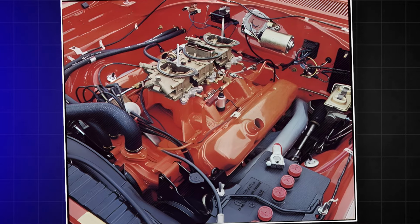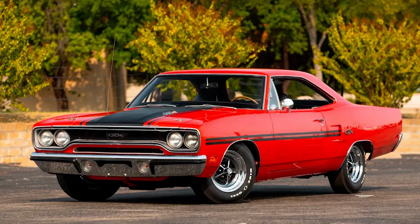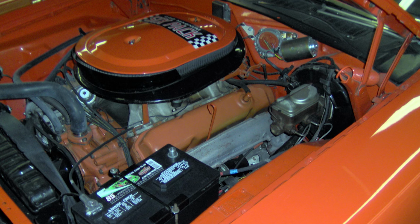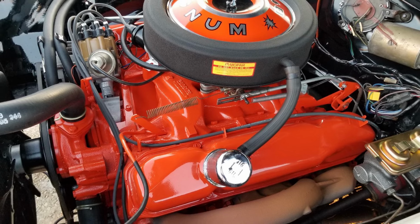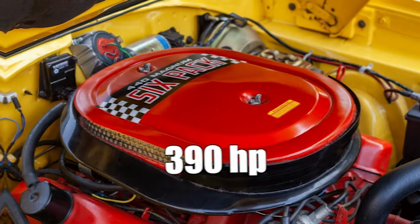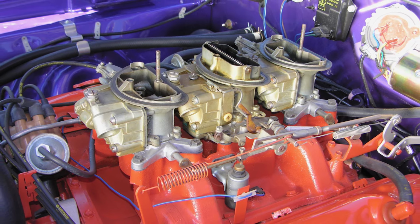But in 1970, Chrysler decided to spread the six-pack's firepower. The engine became available in the Barracuda, GTX, Challenger R/T, and Coronet R/T, expanding across the entire muscle car lineup. Technically, the 1970 version saw slight upgrades. The compression ratio rose from 10.5 to 1 to 10.7 to 1, and the camshaft was revised. On paper, power remained at 390 horsepower, but enthusiasts knew the '70 version pulled harder and ran stronger.